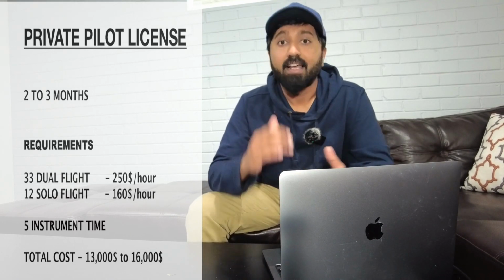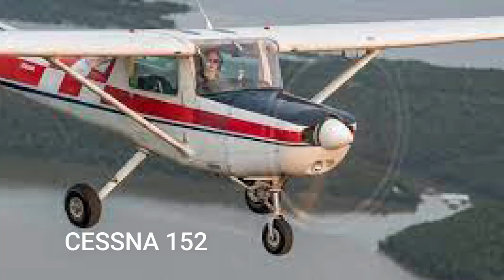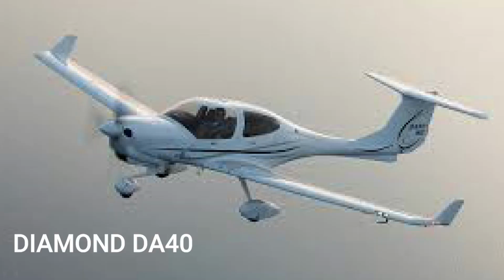So $250, again, depends on what kind of plane you train on, right? Most schools go for cheaper training planes like the Cessna 152 or Cessna 172, so the cost hovers somewhere around 250, 275, whatever it is. But the cheaper version is the Cessna 150, which should cost you around $250 per hour. There are also fancy planes like a DA-40, which obviously is going to cost you more than $250. So it all depends on what kind of plane you train on, but an average cheaper plane costs you about $250 per hour. The next requirement is 12 hours of solo flight, again solo by yourself. Those are the minimum requirements that you need to hit. The solo flight costs you about $160 per hour, again in a Cessna 152.